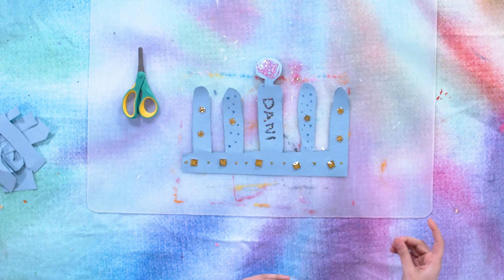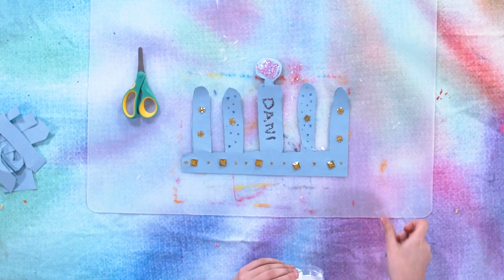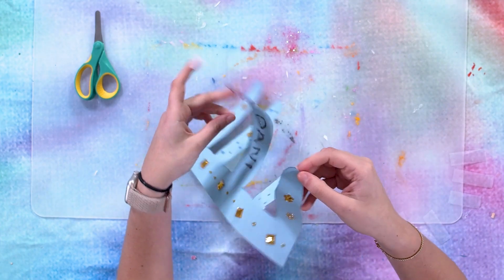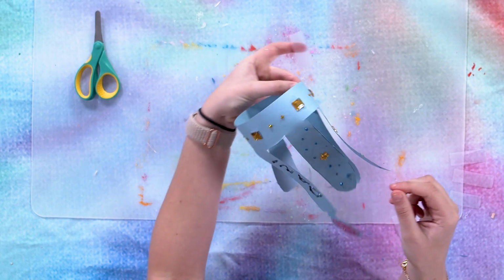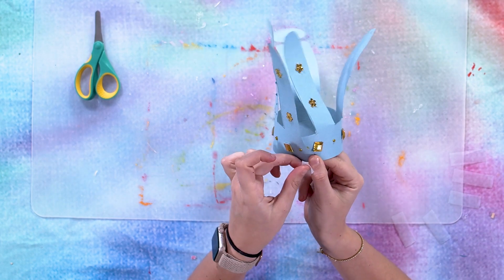So now I'm gonna start to assemble my crown. While I'm waiting for it to dry, I'm just gonna rip a few pieces of tape so I can easily put it together. You can also glue it, but you're gonna have to hold it for a few minutes so it can dry. Because it's still wet, I have to be very careful. So I'm gonna turn it over and loop the bottom part so it's overlapping in a circle like this. And I'm gonna tape that together. That way we have the base of our crown.